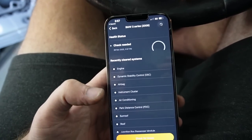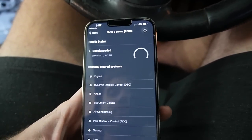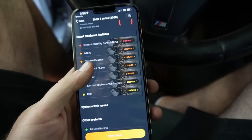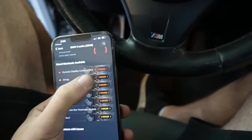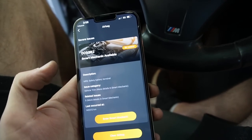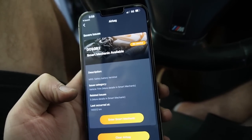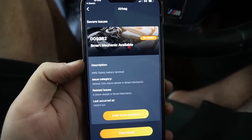So unfortunately, after clearing the faults, the restraint system malfunction is still there. Let's check the codes and see why that is exactly. Now after clearing the codes, we no longer have an engine fault, which is super good, but we do have one issue for airbags. So what is that exactly? Safety battery terminal. Okay, that is something we could definitely deal with. Let's figure out what cable that is and get that replaced real quick.